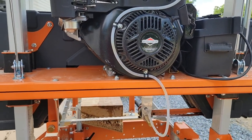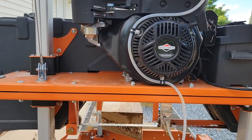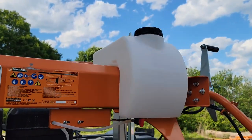How much water is left in that thing? Not much. Yeah, you might need to refill it. I can't see the line. Yeah, it's done. I think I'm done too.